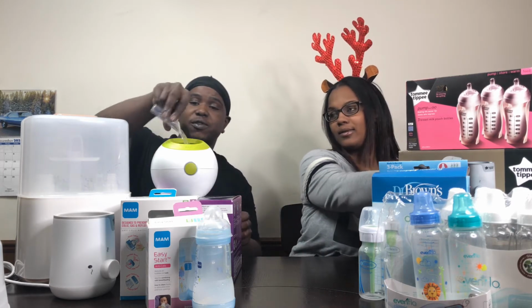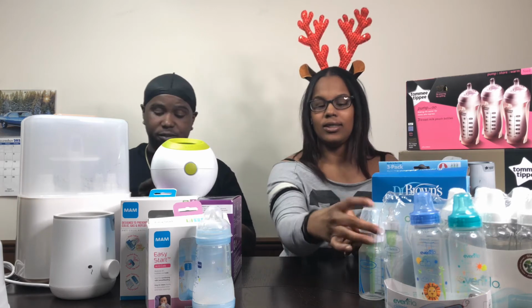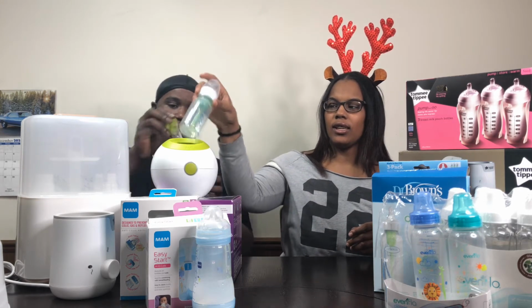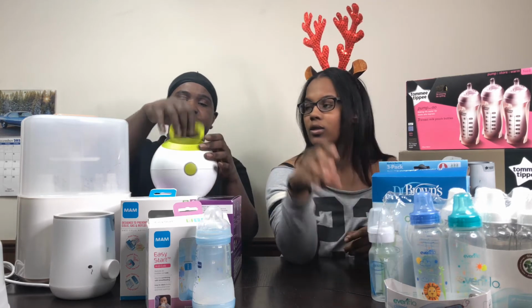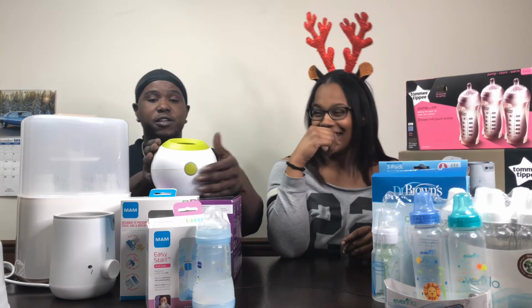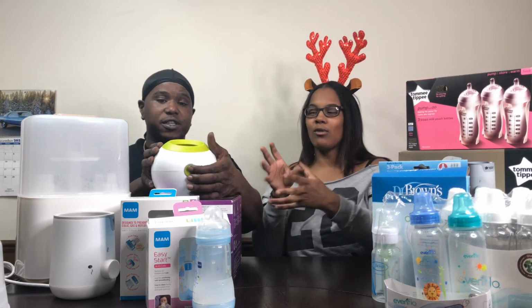Pour your water right over and they get right to it. And sit it in. I'm not gonna sit it, but it literally just sits like that. And this right here is really for adjusting the size. And also you can take this out to put your baby food in and warm it up too. And as you guys can see, it's starting to smoke up already, because it steams it. That's how it warms it up, with steam.